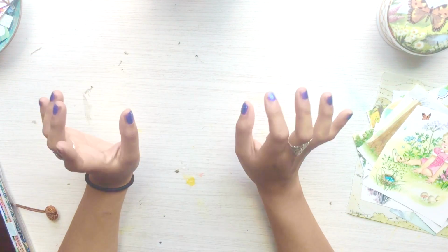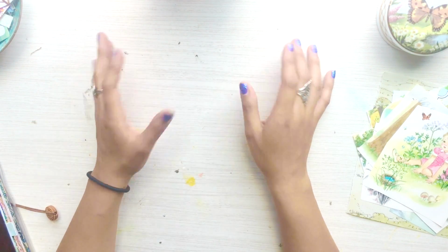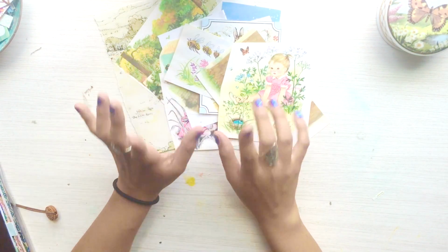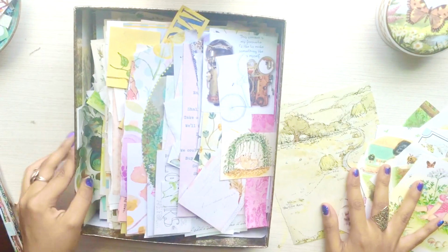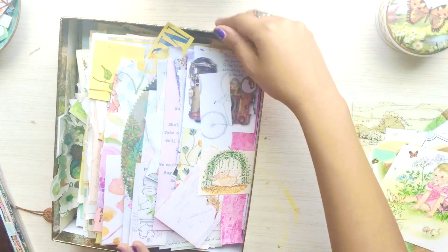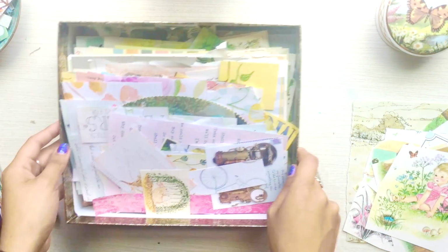Go to your local thrift store and just look around for books. You never know what you're going to find. These are just a couple. Let me show you, actually. I took the lid off because it wasn't fitting anymore.